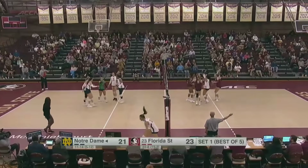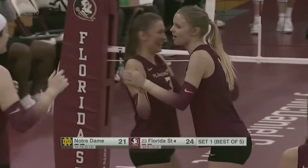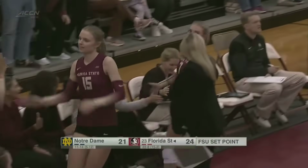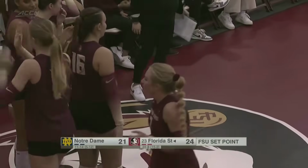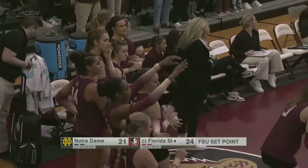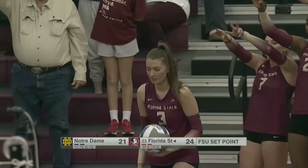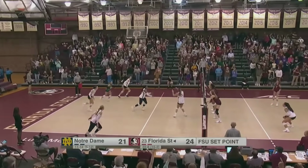Drunick tries to chase that ball down at point Florida State, and the Noles have set points here in the first set. These two teams met earlier this year in South Bend, Indiana. The Noles swept the Fighting Irish at the Joyce Center. FSU looking to claim set 1 here as well.